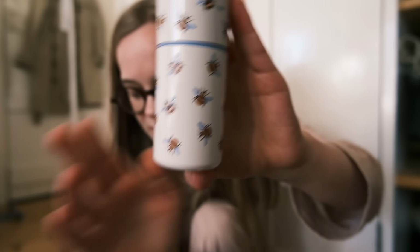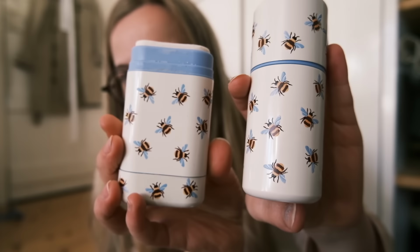I also personally love this design of cases. It's an Emma Bridgewater collab and it's covered in bees. But anyway, I'm going to get dressed. I love these pyjamas so much, but I will get dressed and then go downstairs to get some breakfast.